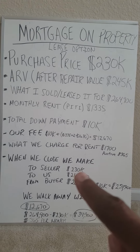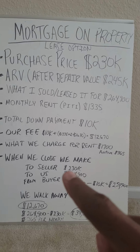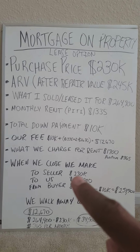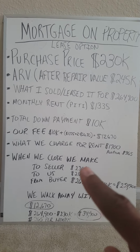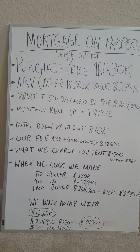The seller didn't ask for any down payments. And a lot of people don't get it. They say, well, what do we pay the seller? Pay the seller what they ask. Don't be trying to go out there and be like, well, can we give you X number of dollars? If they don't ask for it, give them what they ask for. If the seller is happy with getting $230,000, that's exactly what I'm gonna give them.